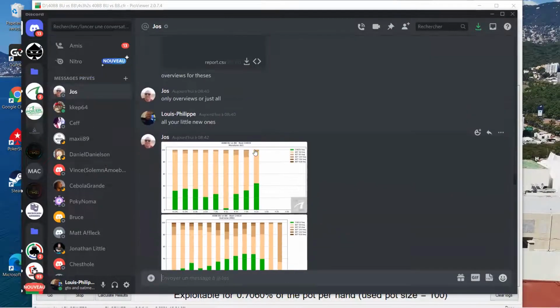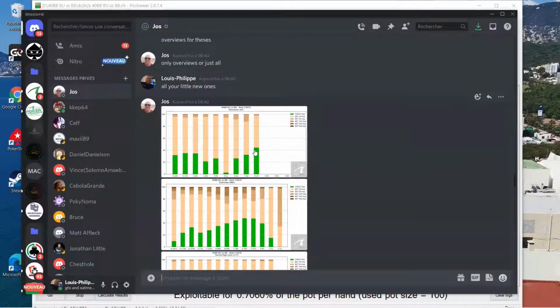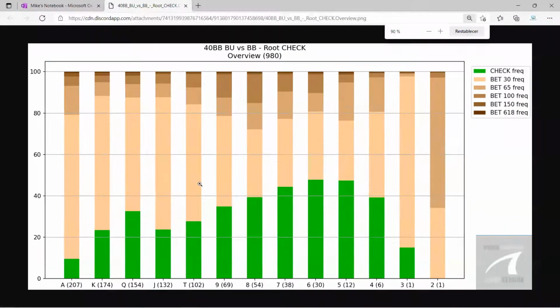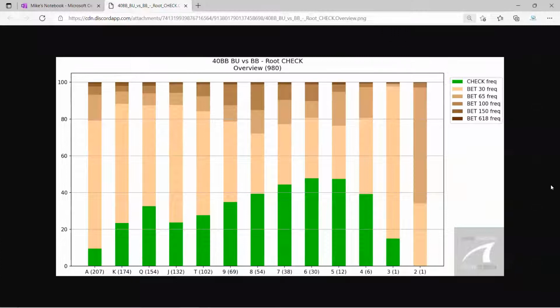But now, let's take a look at the overall strategy, just based purely on high cards, because whenever we try to make strategies, it's all a question of grouping. And this is a new grouping that Joss made, and I think it's really interesting. So as we see here, this is the button strategy.